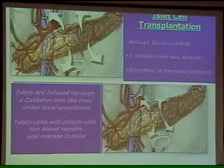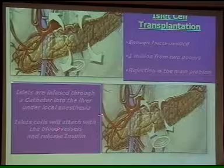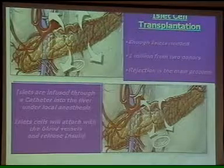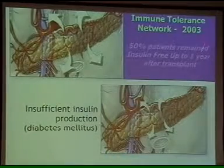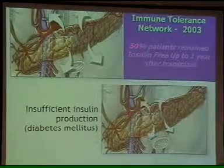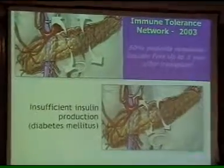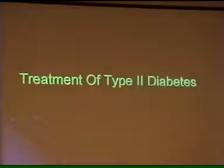It is the retrieval of the cells which sometimes is important. The islet cells will attach themselves to the blood vessels and they will start functioning wherever they are. They probably may be staying in the liver and they may start to produce insulin, producing a normoglycemic effect. Now, in 2003, 50% of the patients who were transfused remained insulin free for up to 1 year after transplant. And this seems to be a reasonably good response, especially when the number of islet cell transplants isn't very many as compared to other organ transplantation.